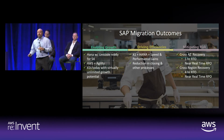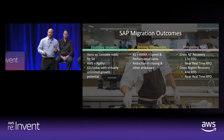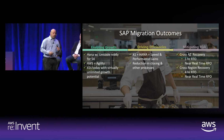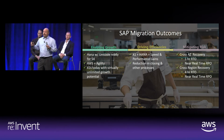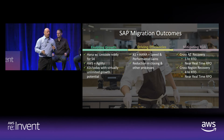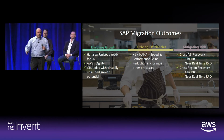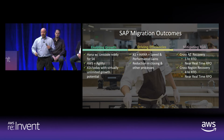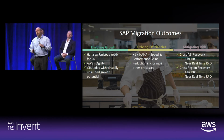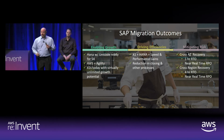And in terms of business efficiencies, obviously now we're X1 plus Hana, which gives us increased speed. Again, our business wasn't necessarily beating down our door for additional speed, but as a family of companies, our month end and year end closing processes, as you can imagine, pulling in data from all of those different entities, takes a long time. There was a whole initiative to drive that closing process down and get it as optimized as possible, like the year before I got there.